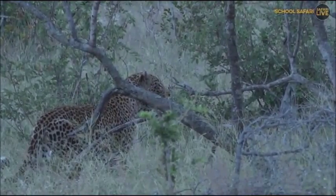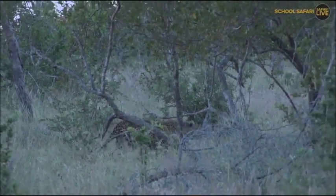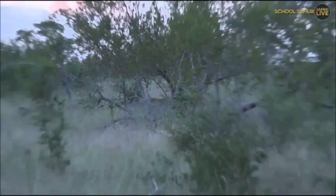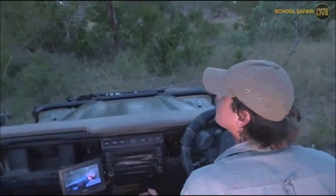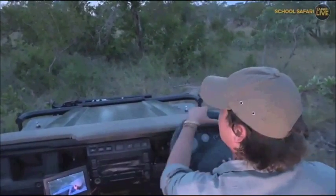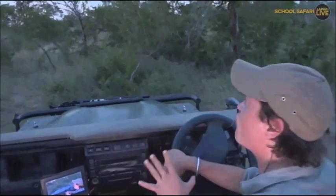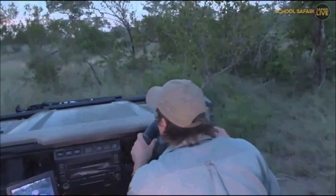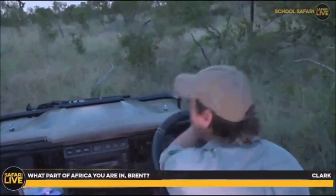See how he stops and he listens. Because you must remember, he's quite low in the grass compared to a human being, so he can't always see what we can see up above. So he has to use his sense of smell, his ears. Now, isn't this fun? Not only are we following a leopard, we're driving off-road through the bush.